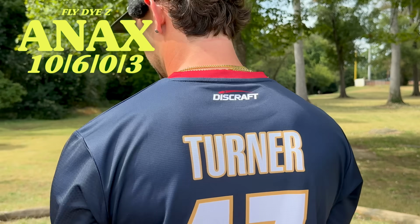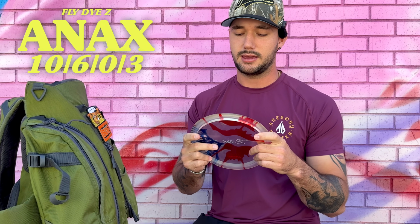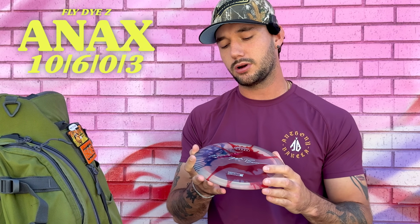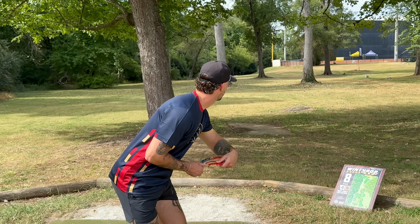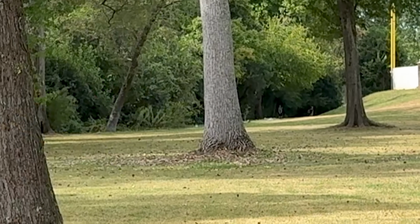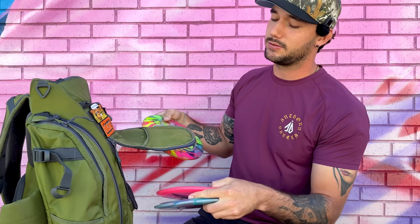Next would be, I threw this a lot last week actually. This is a Z Onyx with that cool little Team Discraft stamp on it. This thing is not super overstable for an Onyx, but it's not flippy either. So I can throw it pretty hard, know it's not gonna turn over too much. I threw this one on 14, a little 400-foot downhill hole, and hole 8 a lot last week. This thing was awesome. This battles the Luna for my favorite disc of all time.